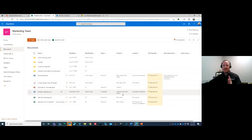So really being intentional about how SharePoint can replace your file server is something that we help organizations walk through, helping think through the planning process of a file server to SharePoint migration. So not a lot to demo there, but great question, and hopefully that was helpful.